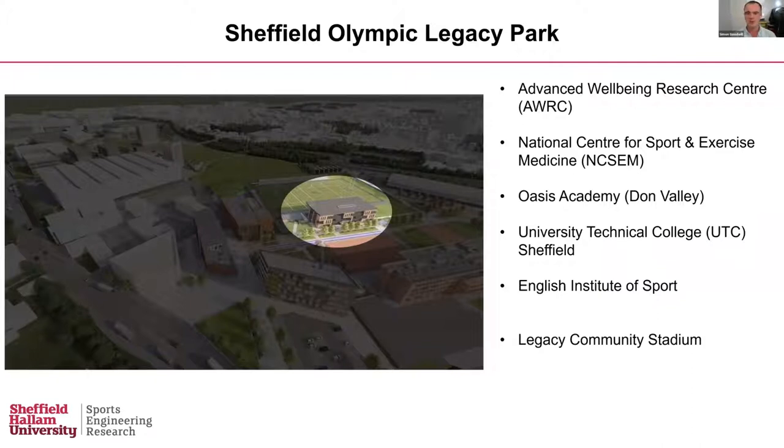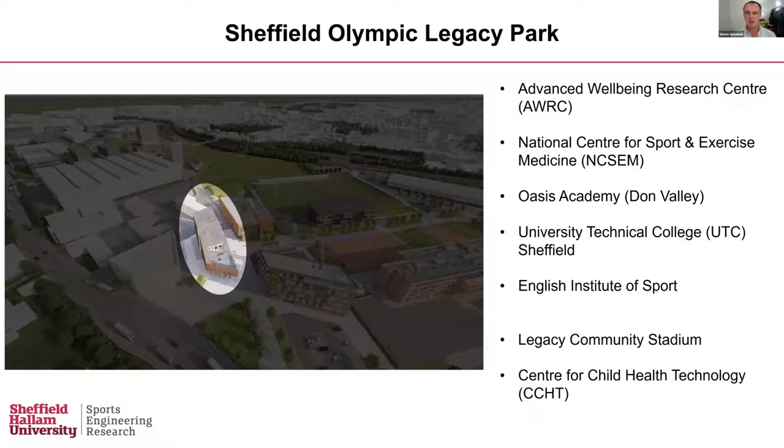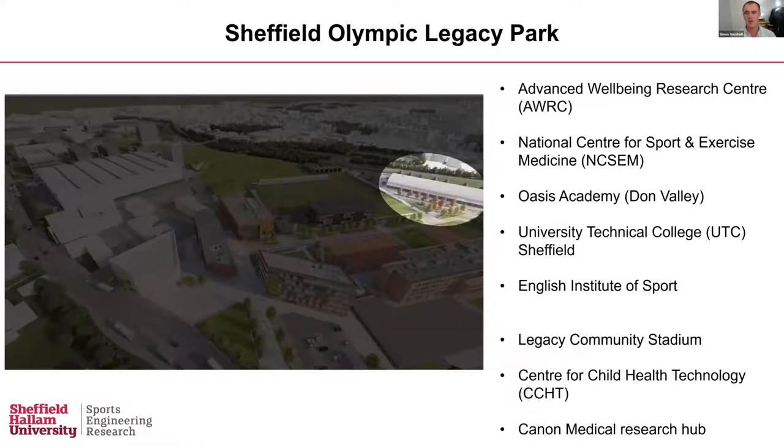And then a couple of new buildings that are coming up. We've got the Legacy Stadium, the Centre for Child Health Technology, and also the new Canon Medical Research Hub, which will contain medical imaging facilities, which I'm sure we'll look at how they can complement our existing research.